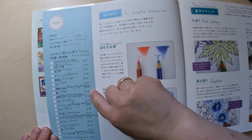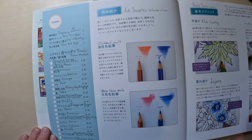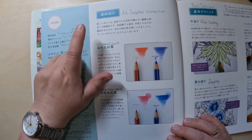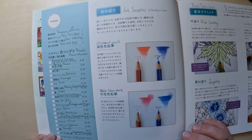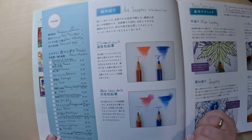And then the second page is for you to color them. So it's a bit special, this book. But anyways, here it says Art Supplies Introduction. And it says, beautiful flowers are characterized by their vivid colors, warmth, and delicate hues. Colored pencils, oil-based and water-based, each have their own characteristics, so try to find the one that suits your taste. Copies and crayons also work well here in this book.